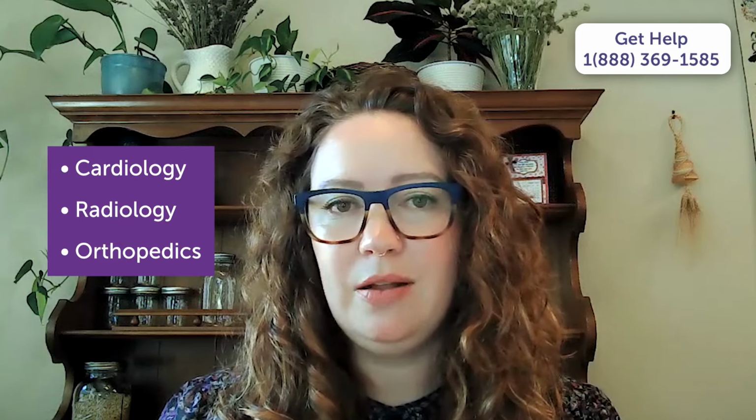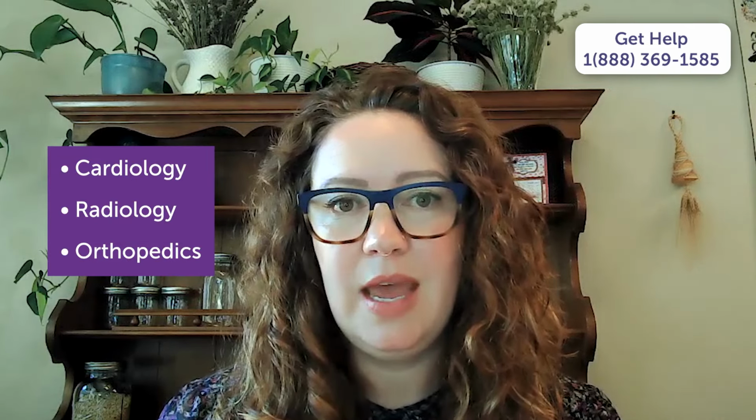If you have an illness, Medicare Part B will typically cover outpatient services and supplies needed to diagnose and treat your medical condition. Some of the services and supplies covered by Medicare Part B may include services and supplies related to specialist visits, such as cardiology, radiology, orthopedics, and others.